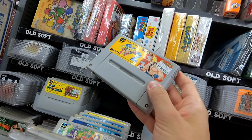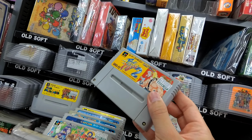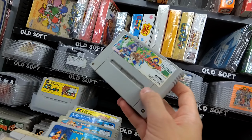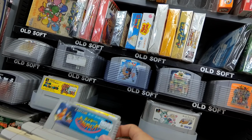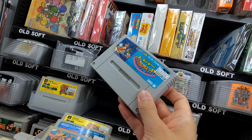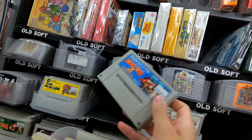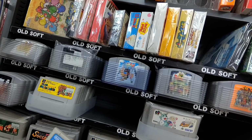Oh, look at this. Final Fight 2 for $1. $1 for this? It's such a good game. Mickey's Magical Adventure for $1. Oh, Donkey Kong Country 2 for $5. Oh, this is interesting. Hold on.